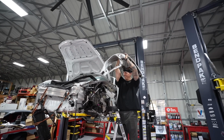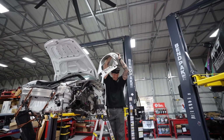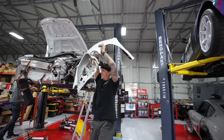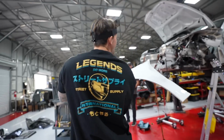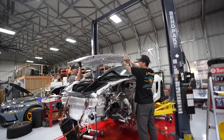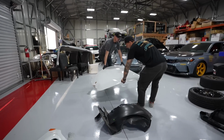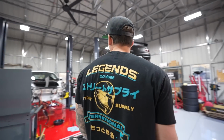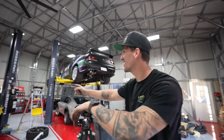Yes! Success. Ugh. Look at that, dude. Oh my God. It's like one of them straws at the theme park. Yeah. All right. Probably should have done that to start everything else out, but it's getting there. Look at this thing, dude.